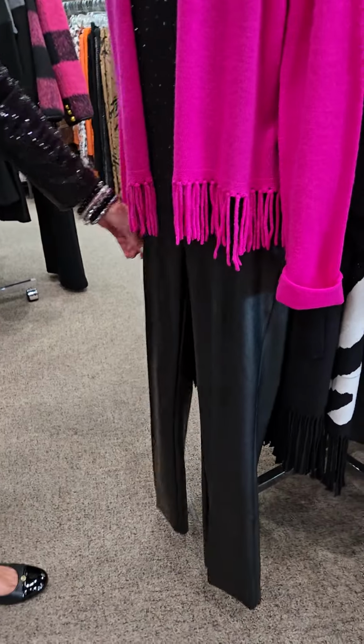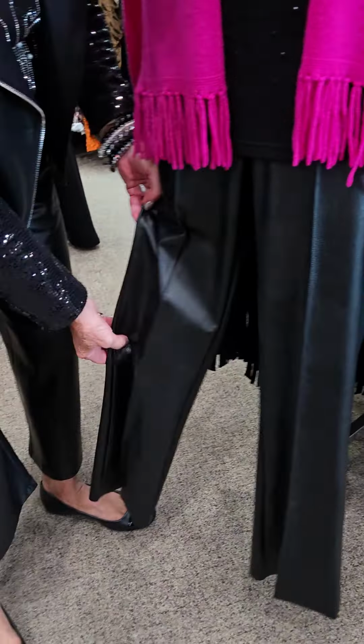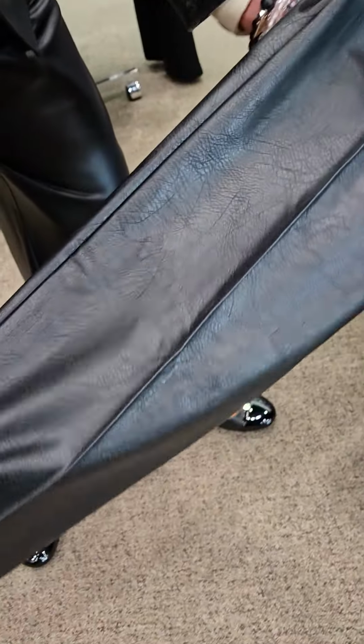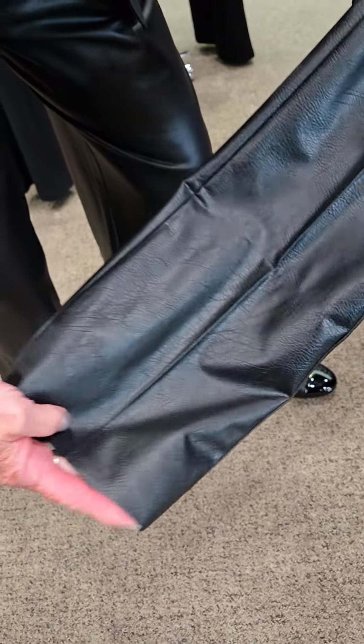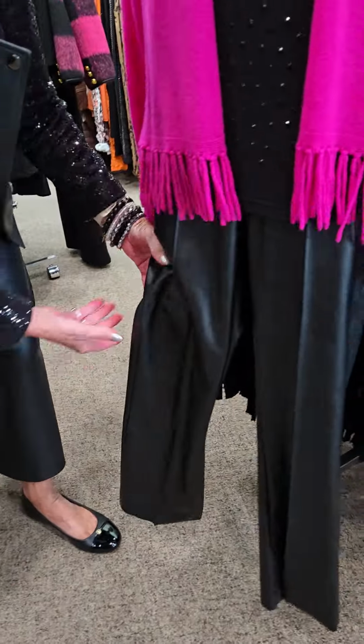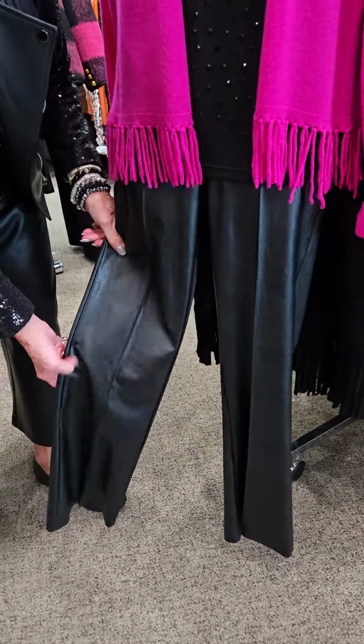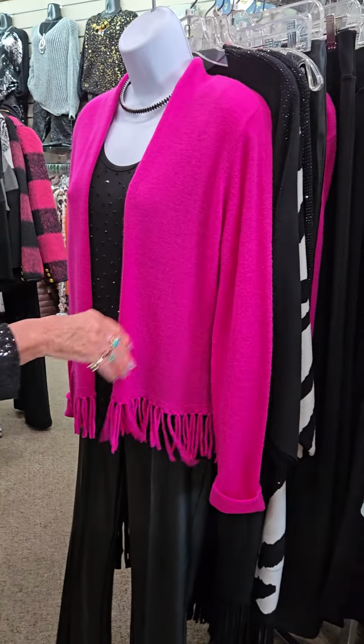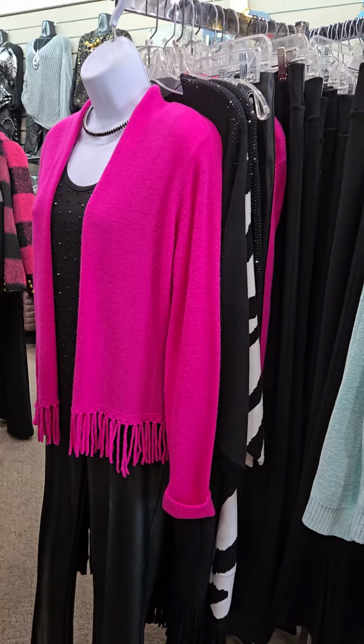Then, on more pants, we're talking about pants this season. Here is a new one. This has got texture to it. It has a seaming down the front, and this is slightly flared. I know you can't tell it maybe on the video, but it is a slightly flared pant. Again, we just put it with some nice cashmere sweaters. It looks great like that.